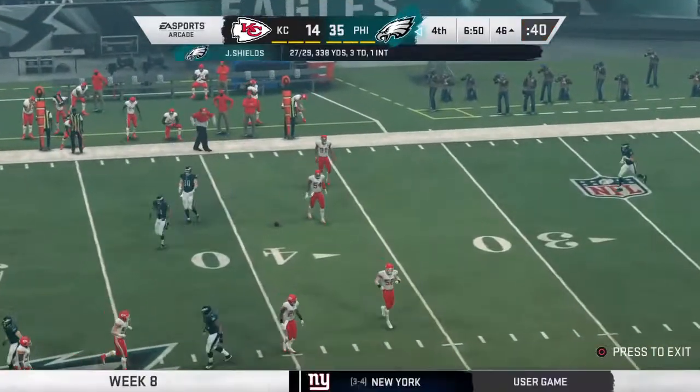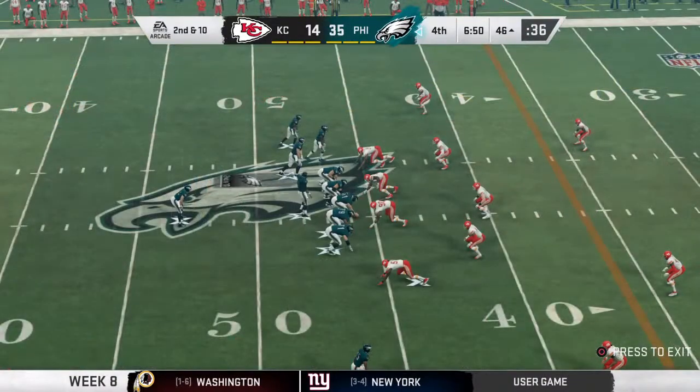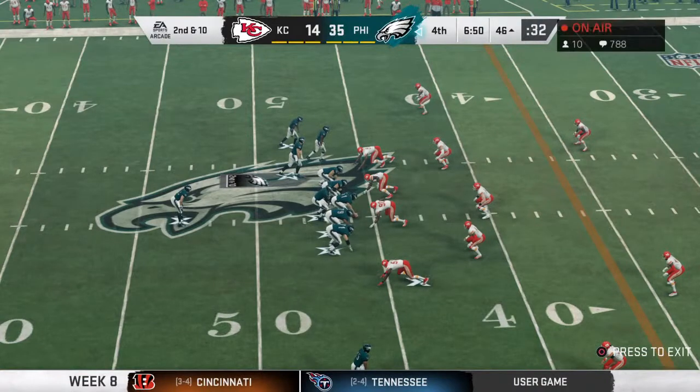And nowhere to fit that football in. It's knocked away and incomplete. An incomplete pass on first down. That leads to a 2nd and 10.